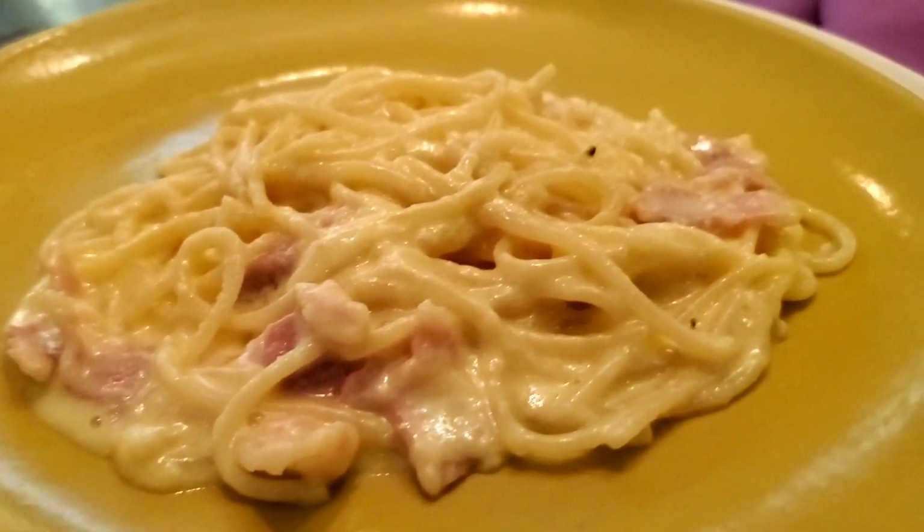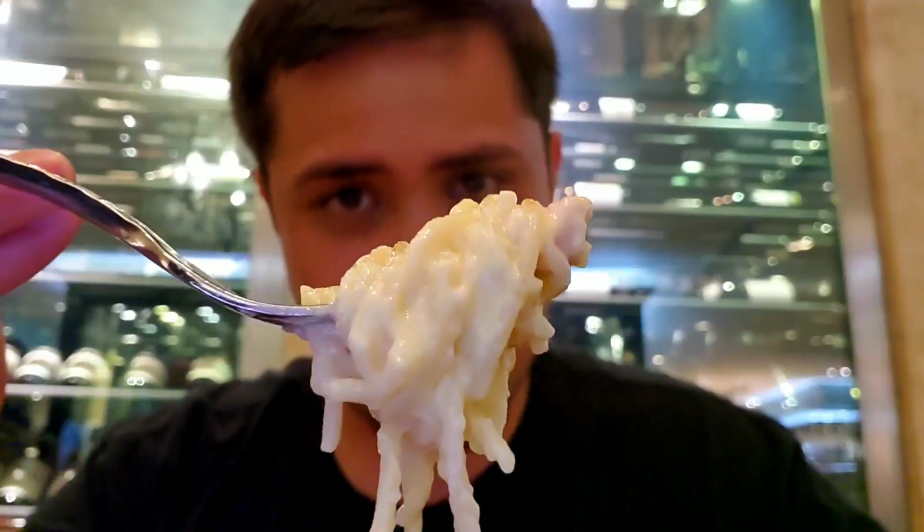Okay, so I got one more plate to go before I can get some dessert, and it looks really delicious. So let's go ahead and try this carbonara out here. I'm looking forward to actually finishing this and getting some dessert. I'm really running out of room, and oh wow. Oh, that smells fantastic. It's really hot. You guys can see the steam there. There we go. Oh, that's nice and creamy. That is delicious. Carbonara was delicious.